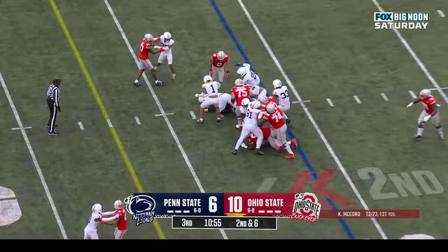Here's a handoff. They run the reverse with Xavier Johnson. He's bottled up and dropped for a loss. Johnny Dixon grabs his ankle. McCord fires underneath. Marvin Harrison Jr. with the catch. And Maserati Marv will pick up 11. Winston with the tackle.